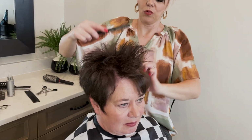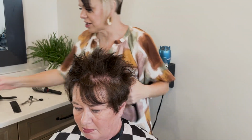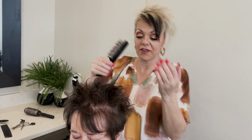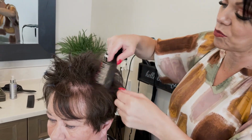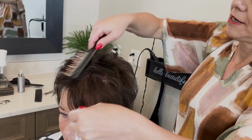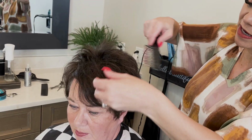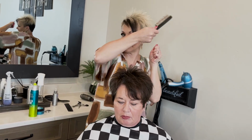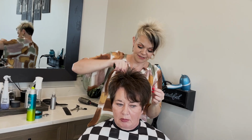A lot of people will take a pick or something that doesn't have close teeth in it. So if you don't have a pin comb, I would suggest just using a regular comb with close teeth. That will back comb it a lot better than taking a pick or a different comb and just doing this on the outside. That's hard on your hair, so go to the base of your head.